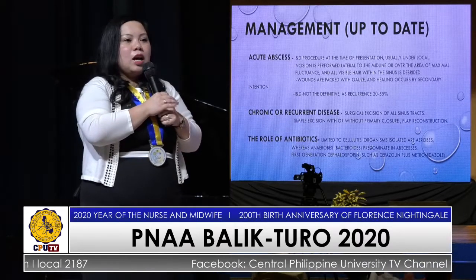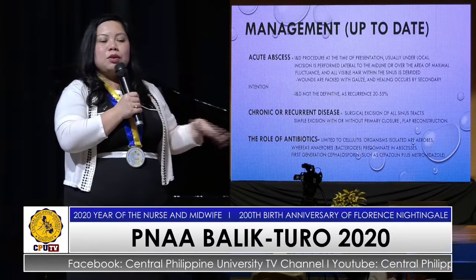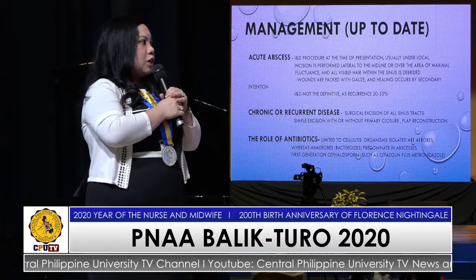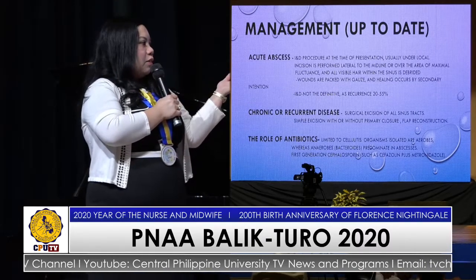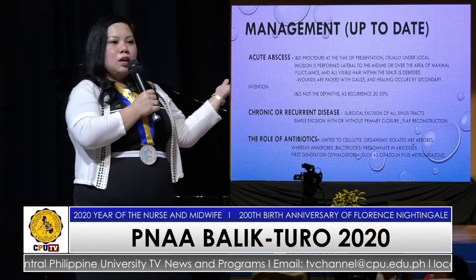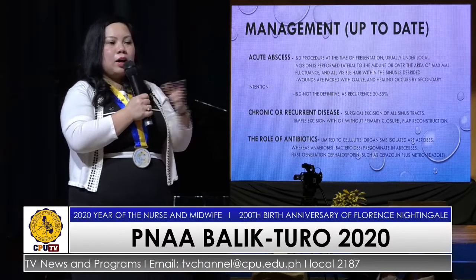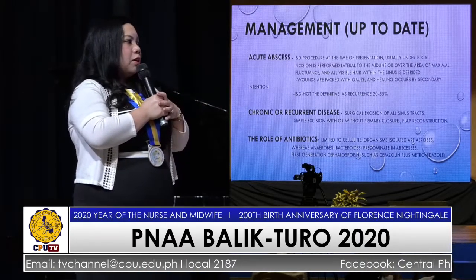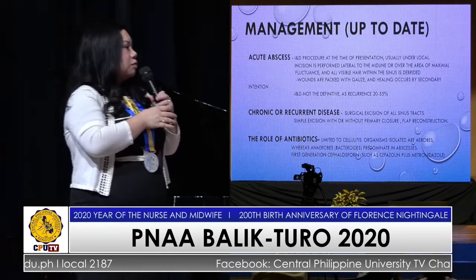For chronic ones, because we see these patients most of the time, they come over and over again, a few months after they have that bump again. So the management for that is the surgical excision of the sinus tract. And there's a debate right now on the role of the antibiotics, because people think, oh, it's a cellulitis, we don't need antibiotics because it will cause resistance. But the first choice would be cephalosporins, such as cefazolin, or flagyl, such as metronidazole.